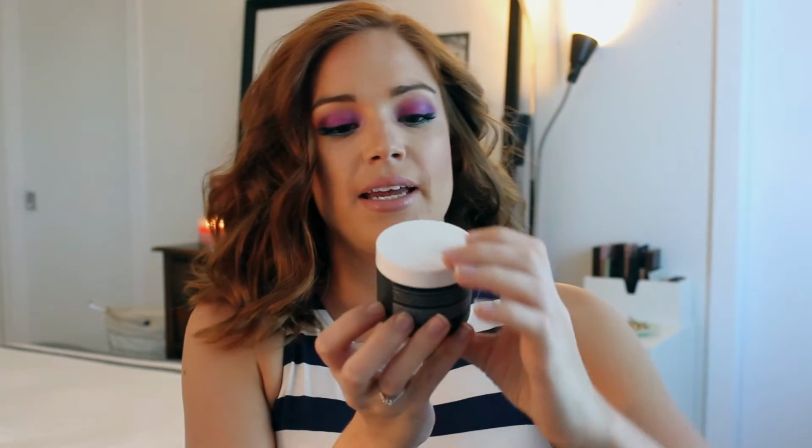All right, second step is the Living Proof Amp Instant Texture Volumizer. This stuff is incredible. It's like a white, looks like glue. You just take a little bit on your fingers, and you're supposed to rub it in between your hands until it goes clear. And then you kind of just lift it up at the roots and shake it and put it all through the hair strand where you want some volume. See, look, like that just did that. So this stuff works really, really well. I highly recommend it.